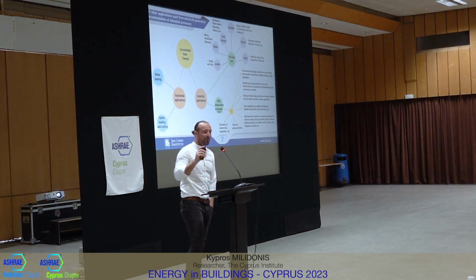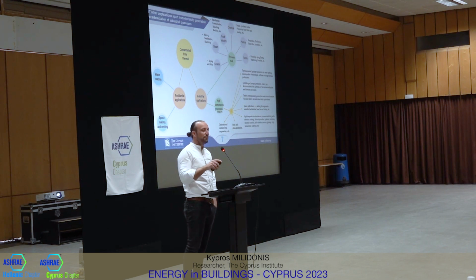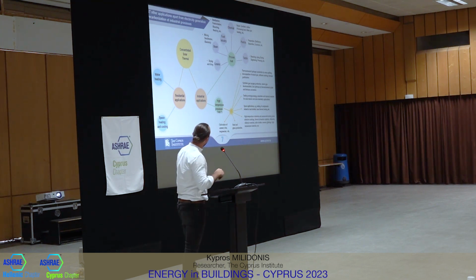And apart from electricity, concentrated solar thermal technologies can assist both residential applications and also industrial applications, as you see here. The applications are numerous.